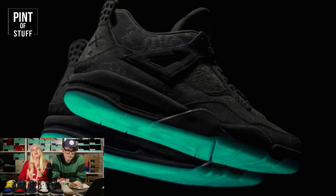Could you get on the website? No, of course you couldn't. Just don't bother. Just sell it in store. Just don't put us through this palaver. We can't deal with it. Why can't we deal with it? Because I really want a pair. I'm sure we can find a way. I'm not buying a pair resale.